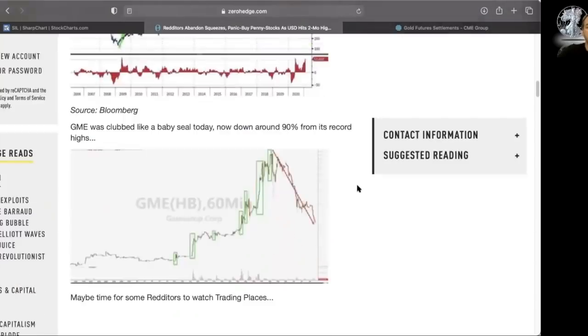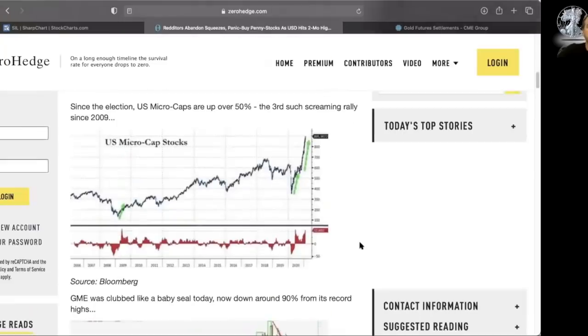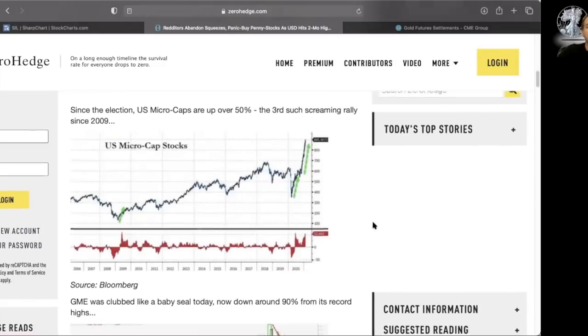They tend to rise fast and fall even faster. This took a while to rise and it fell even faster. But this is what's happening in micro cap stocks right now. I have a Bloomberg chart here showing all this positive volume. You can see down here, this red on the chart has bid this up. So this is an aim to goose that end of the market. And how long that lasts is anybody's guess.